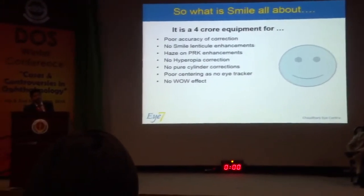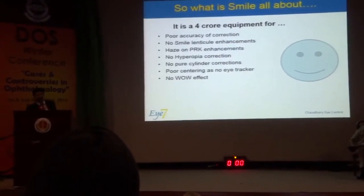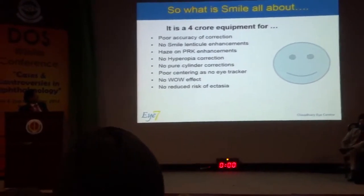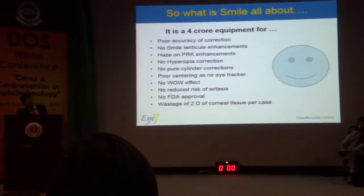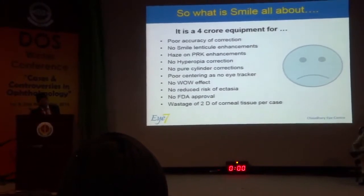In smile, it is seen that the next day the vision is not exactly 6/6 in all. It is 6/9 and it recovers in about 2-3 days, which has no reduced risk of ectasia, which is not FDA approved, which wastes 2 diopters of corneal tissue per case. So, this is what smile is all about.